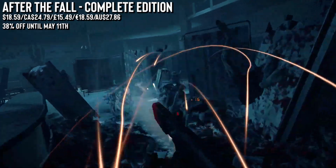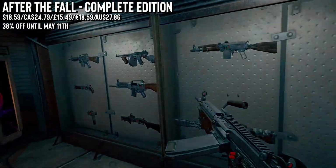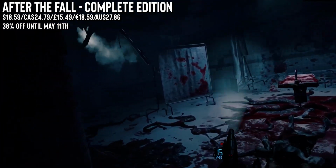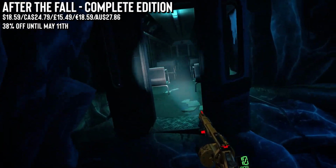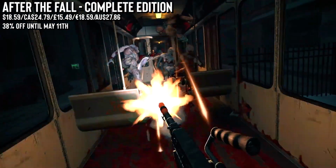After the Fall, a complete edition gets 38% off. That is a new low, and this is going to be for the VR2 fans out there. Heavily influenced by Left 4 Dead, you'll be teaming up with up to 3 other players, and you will be required to tackle a hostile world that has now frozen over. Alongside co-op, we do get solo play, a competitive mode, a mission-based campaign, and then the ability to craft and upgrade multiple weapons. Alongside that, the game has expanded, and that is all packed now into this version.